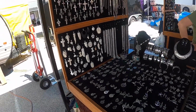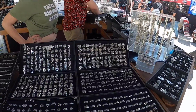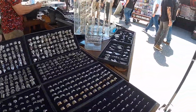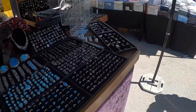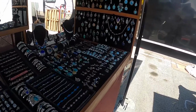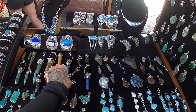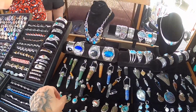Got to stop at a jewelry stand. Free try on. Oh, so nice. Okay, this stand has some really nice jewelry. I'm definitely going to have to get myself something. Oh my God, I've just seen crystals as well. What is that? That is stunning. And that one.